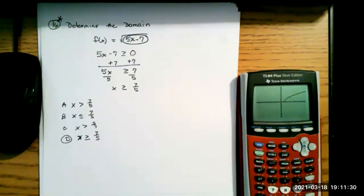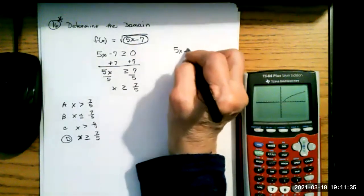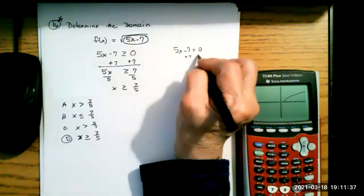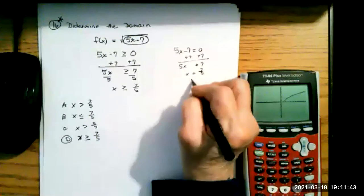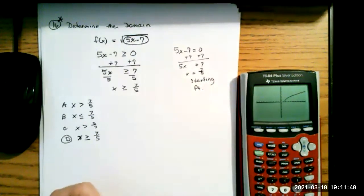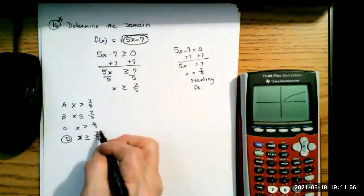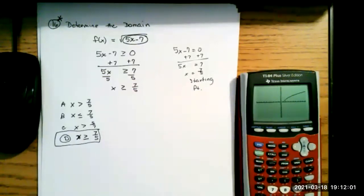Now, let's suppose you couldn't do that. Somebody suggested you could set it equal to 0. That gives you x is 7/5. That's the starting point. So if you can remember that that's the beginning, that's where it starts, and it does include that point, then you're home free, because that would tell you that you want this one right here. If you add the starting point with your picture, you can see that it starts at 7/5 and it's going to go to positive infinity.